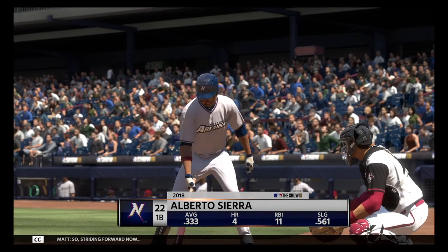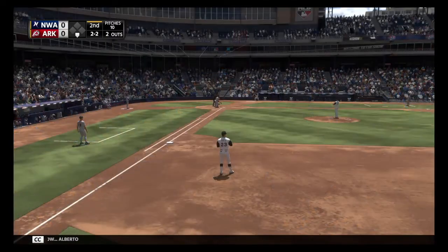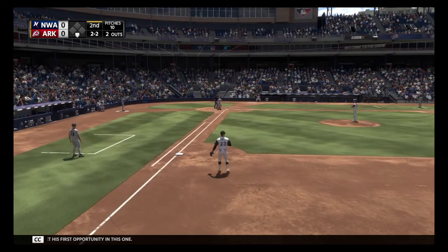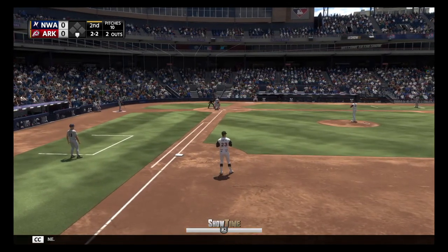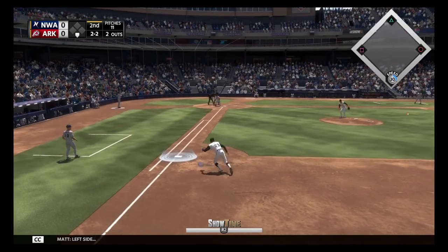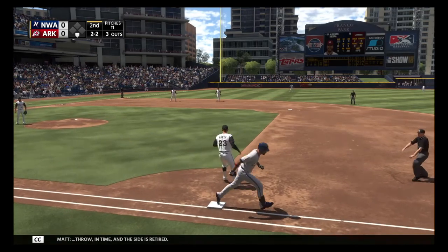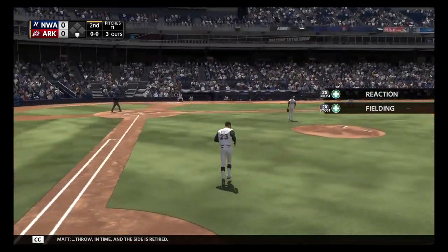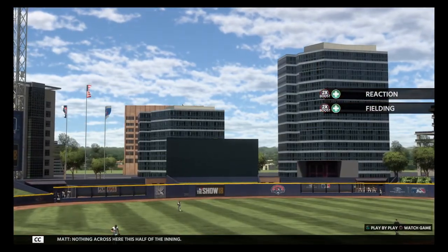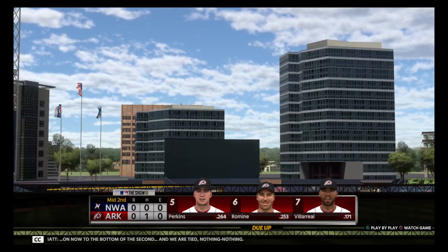So striding forward now, Alberto Sierra, as he'll get his first opportunity in this one. Into the windup. Here comes the 2-2 pitch. To his right, Suzuki. Throw in time, and the side is retired. Nothing across here this half of the inning. On now to the bottom of the second, and we are tied 0-0.